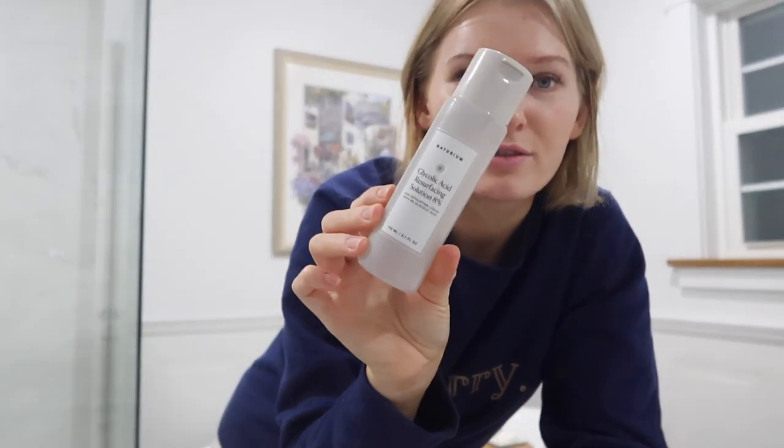It has vitamin C, retinol, hyaluronic acid, niacinamide, and salicylic acid, which is different from this glycolic acid that I have here, also from Naturium, and I'll use this several times a week at nighttime after I cleanse. I've just been really liking the Naturium line, so I might return the niacinamide. Probably won't even open it, won't even bother.